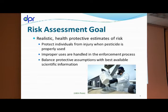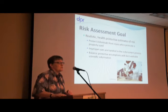Now, health protective means we want to protect individuals from any sort of injury when pesticides are properly used.